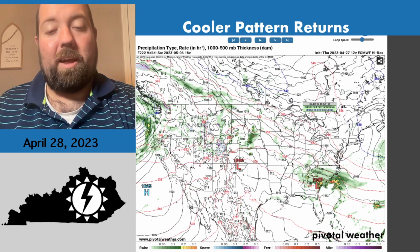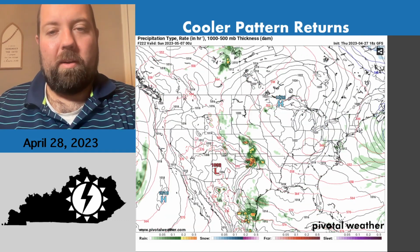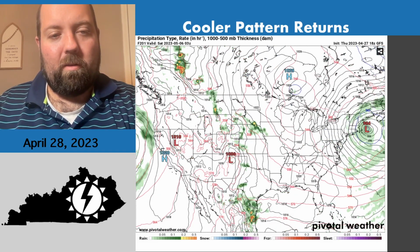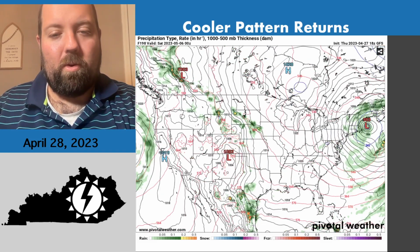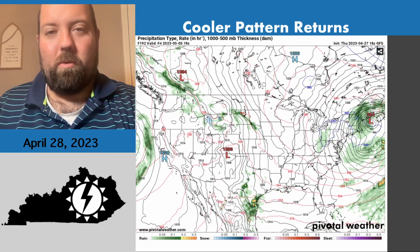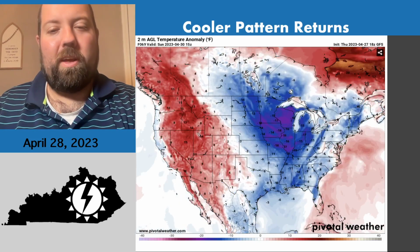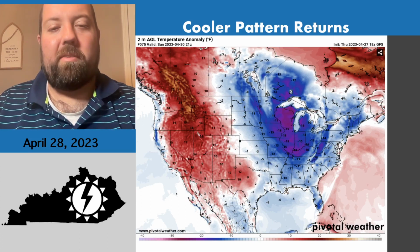We want nice high pressure there. So we'll have to wait and see how that plays out. So for our fans of the Derby, you want to root for the GFS model. That's the horse you want to back as we go through next week. We'll have to wait and see how it all plays out.